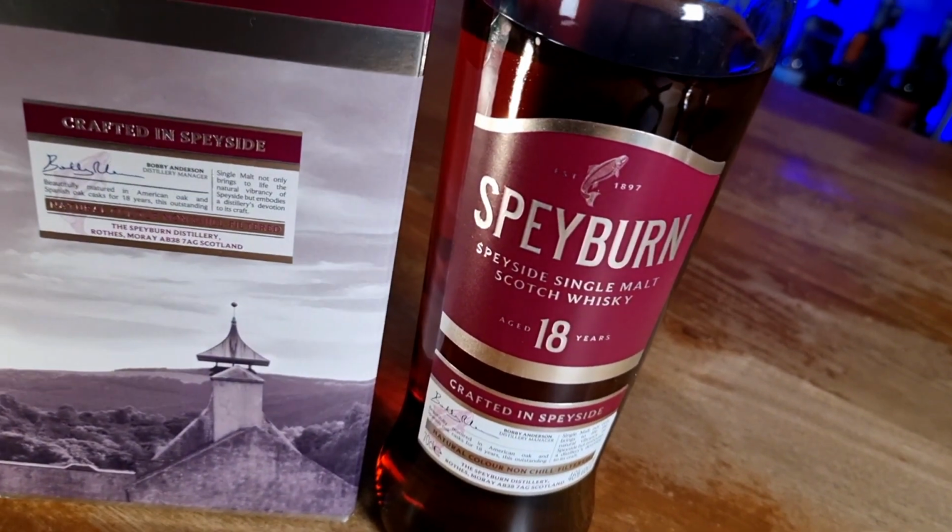This particular whisky is aged for 18 years in a combination of American and Spanish oak. It's 46% ABV, it's natural colour and non-chill filtered, and it came to me as part of my Somerton whisky subscription. This particular whisky retails for around £88.50, but I got it as part of my subscription, so it was £59.95. Shall we find out what it tastes like?